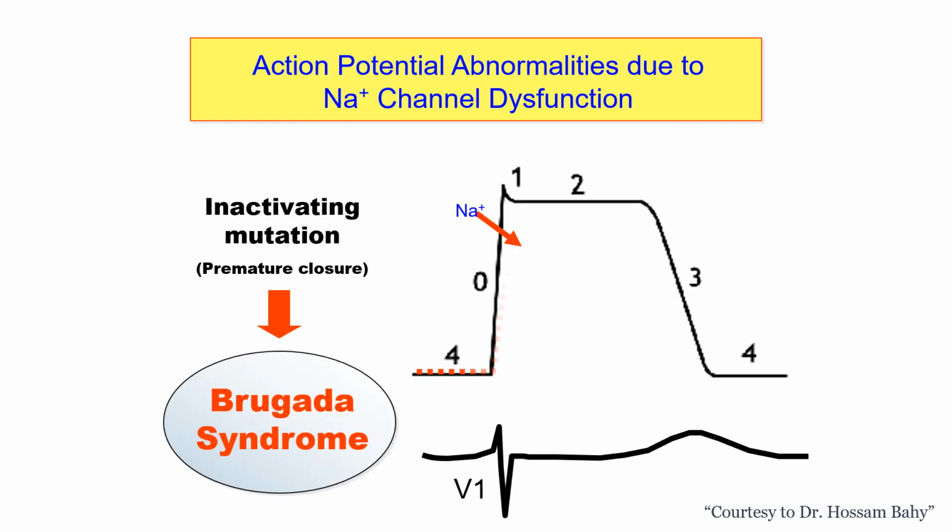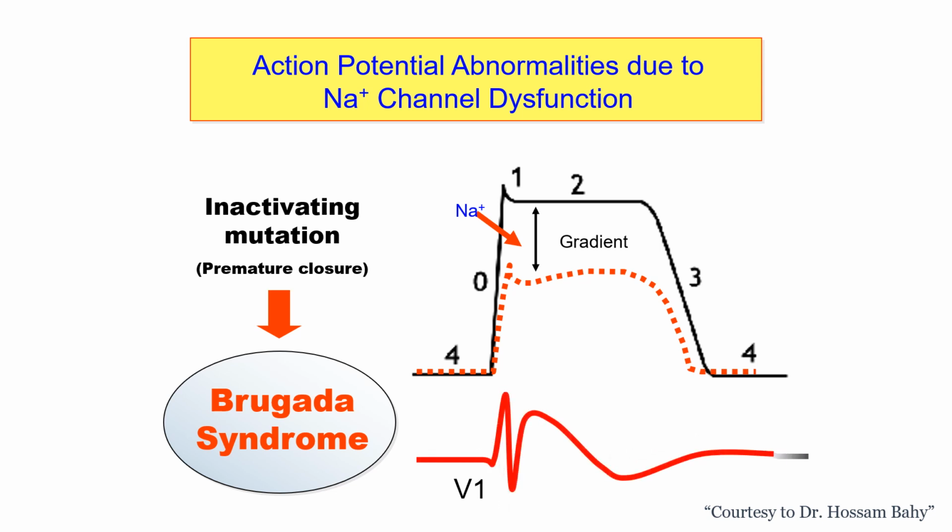So what happens is, because of this lesser amount of sodium going through the gates because of the premature closure, you get this gradient, this difference between the normal action potential and the action potential of Brugada patients. And this results in the characteristic shape that we see in the ECG of those patients.